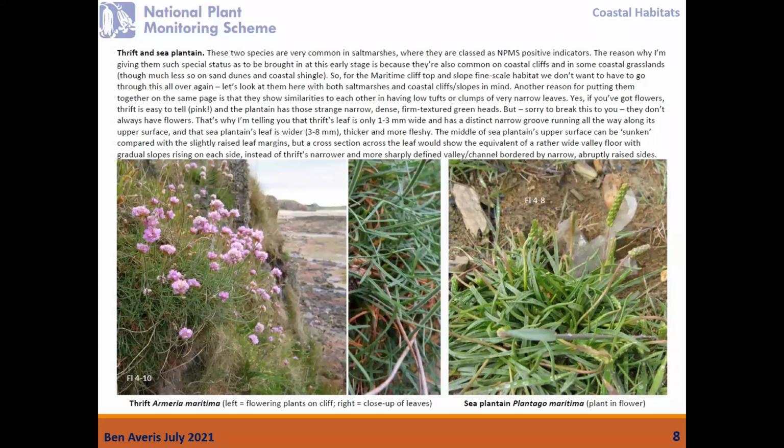But another reason to put them together is because their leaves are rather similar. They're narrow and parallel sided, and the plants grow in quite dense tufts, so you get these dense masses of narrow leaves, rather grass-like but slightly thicker texture. So if you find them without the flowers, you can still tell them apart because the thrift has a groove cut into the middle of the leaf running all the way along the length of its upper surface. You can see it in that photo in the middle.